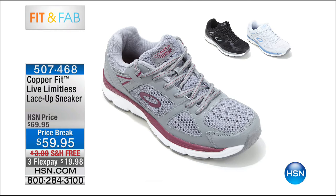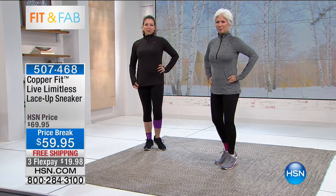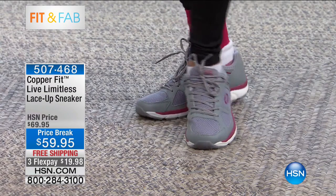Hey, by the way, I want to show you the brand new sneaker that we have. We've sold 600 in just this show alone. We have the gray raspberry, which is the most limited, the black with the gray and the white with the blue, which Annika's wearing. Same brilliant technology. Can you imagine? Copper ions wrapping around your feet now.